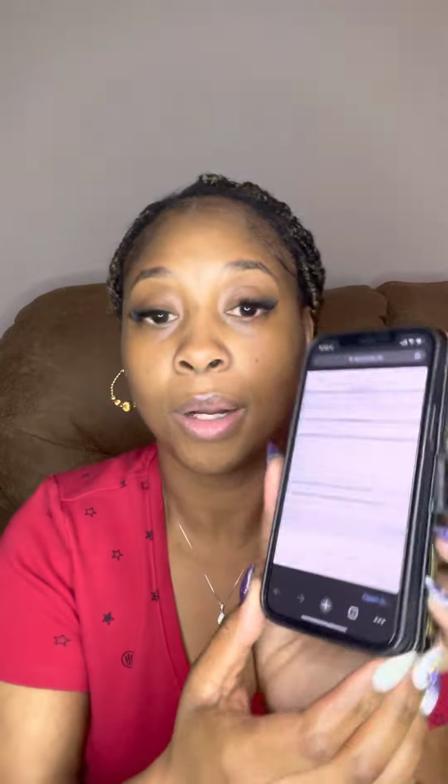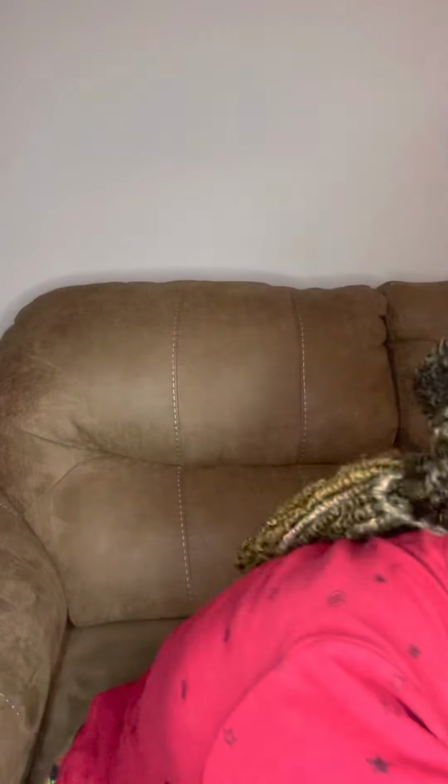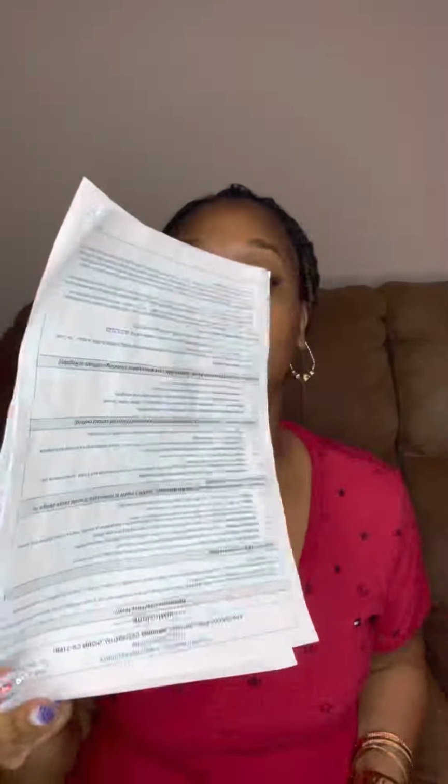And I can show you from my other phone kind of how the form looks. It kind of looks like the same. They're all in the same format. So make sure you know which ones you're signing and don't get them confused.